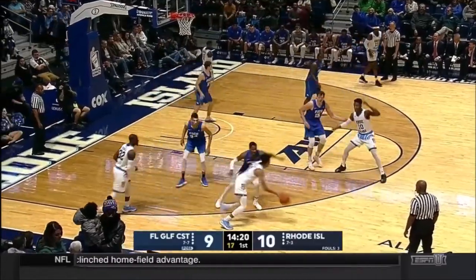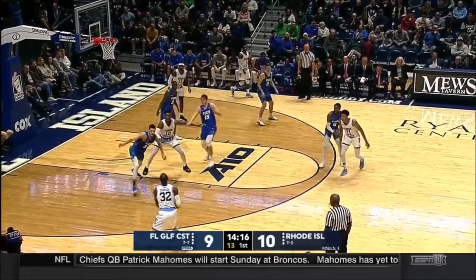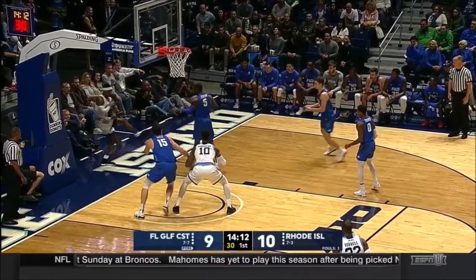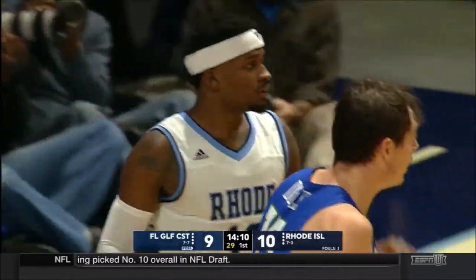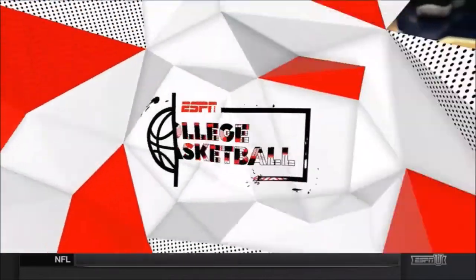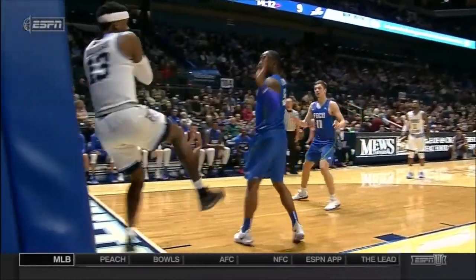So quick fix for him. Under 15, holding the 1-point lead. Terrell, too strong, and there is Robinson, and he makes a tremendous effort to keep it in the hands of Rhode Island. What a save and a throw off the legs of Florida Gulf Coast. Robinson is the do-it-all. Yeah, he's the glue of the team, Will.